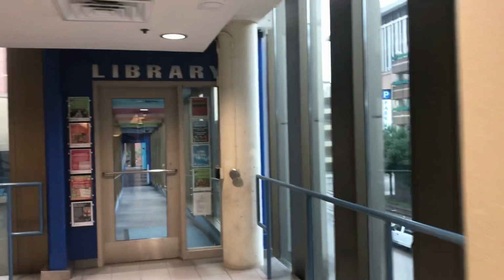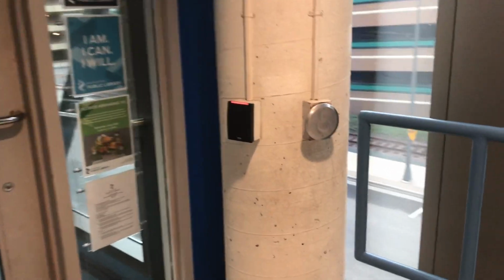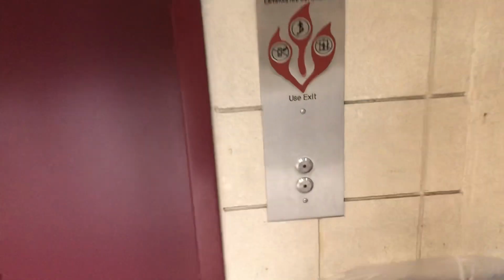There's the library. Unfortunately, it's closed at the moment. As you can see, we got a red light here, which means it's closed. Anyway, all right, now we'll go ride this elevator right here. Yeah, it's sitting here waiting on me.